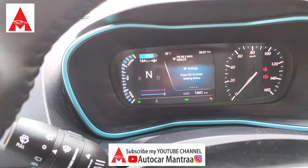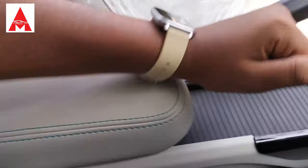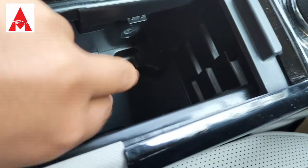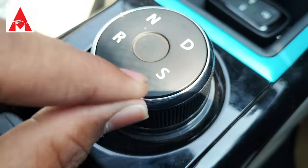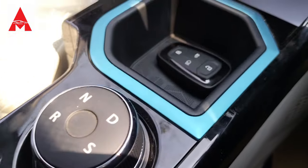It also gets Trip A, Trip B, and energy flow of the battery. Also, we get a center armrest in which we get a deep storage. As you can see, in this we also get a dual cup holder. Here we get the gear knob in which you get reverse, neutral, drive, and the main thing, the sports mode. In the sports mode, this car becomes a proper beast.